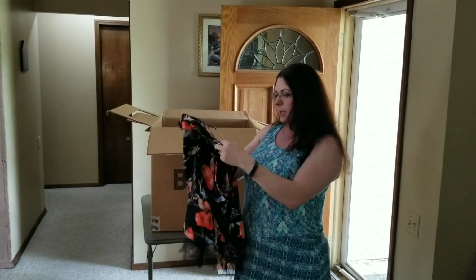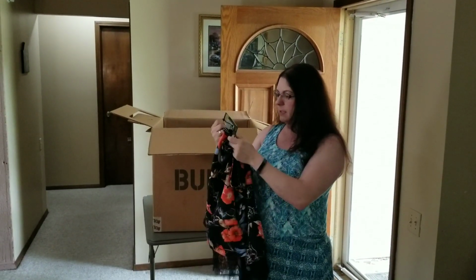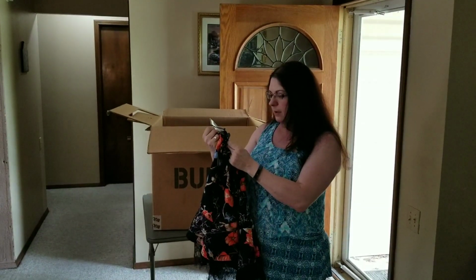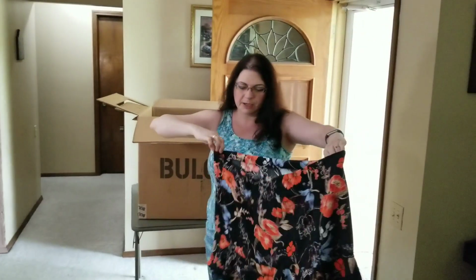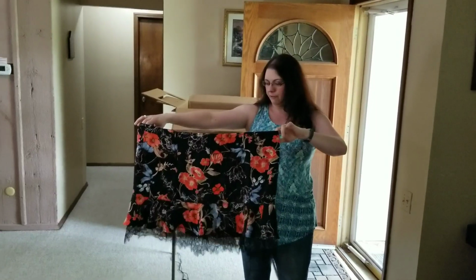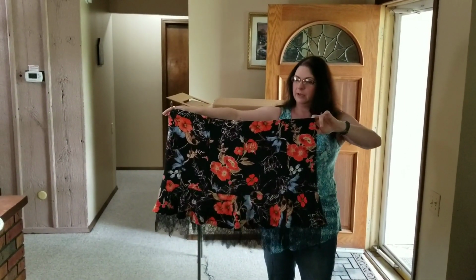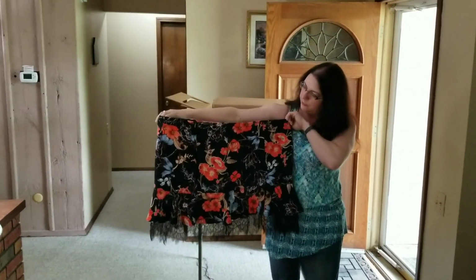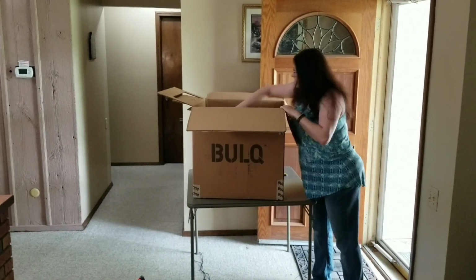Okay, here's a fun one, looks like a skirt, yes. This one is a What to Wear. I don't know what size it is. Let me see, hold on. Size 24W. So it's a plus size skirt. Very pretty, floral, it's got a lace detail at the bottom and a cute ruffle. And it's got a hidden zipper in there.